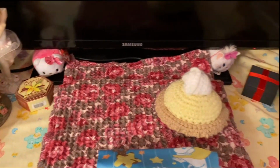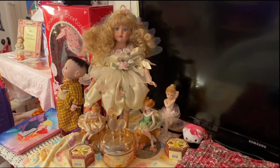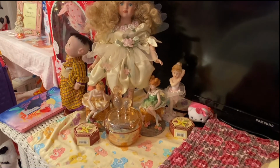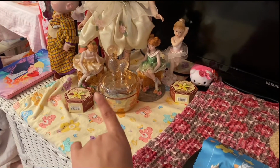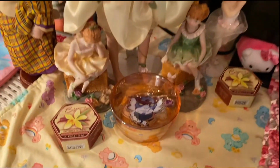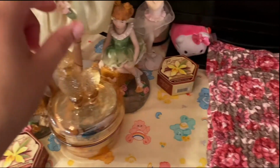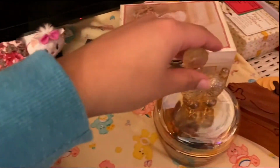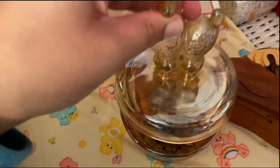So that's my kind of thing. I've got some little Tsum Tsums. And then over here, really cute, I've got a fairy doll and a bunch of little tchotchkes. And I keep pins in here. No, I keep keychains in there. I also keep, and this one, I keep pins, yeah. So I got Land of the Lustrous and Digimon and stuff in there.